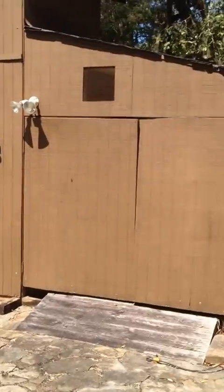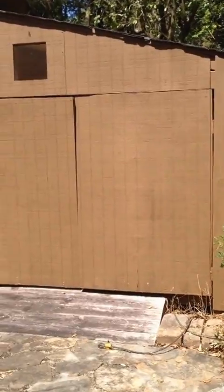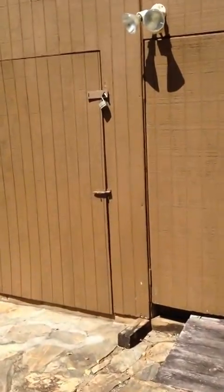All right, this is just an external storage shed. Throw a mower or something like that in there. Interesting design, almost looks like a chicken coop. Yeah, just some exterior storage in here for you.